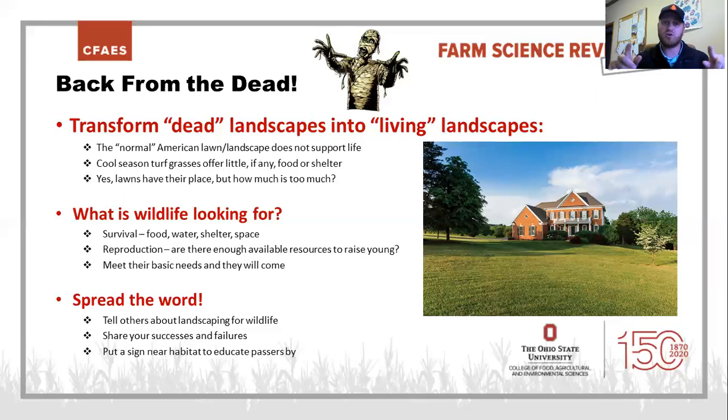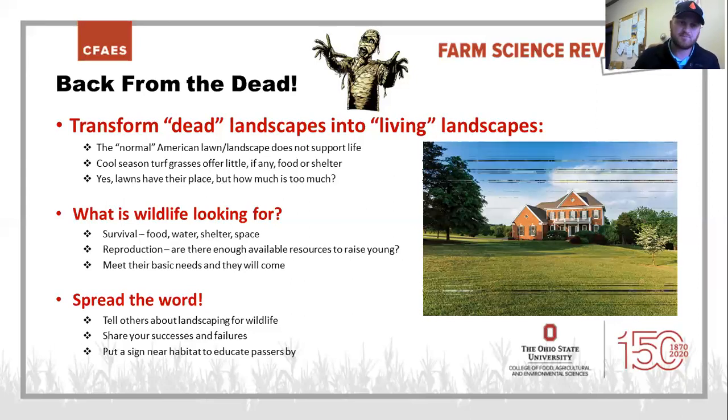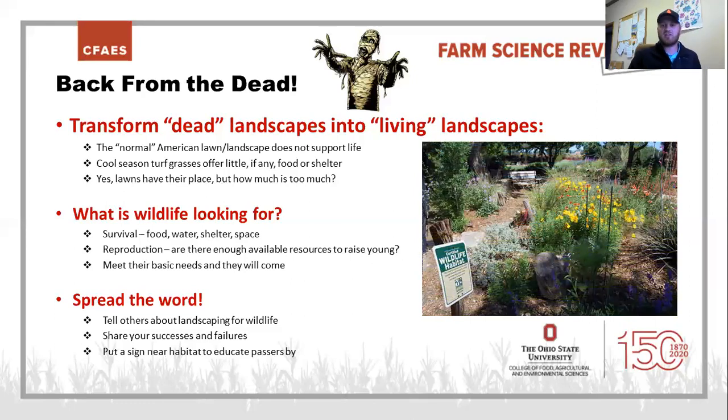You can mow borders, just mow around the edges and keep that short. That way, at least it looks like somebody's caring for the place in some of those instances. So we're looking at transforming something like that into something like this. Something where you've got some structure there. You've got different sorts of flowering plants. You might have some shrubs, some trees, rocks, things like that, to provide and meet those basic needs for those different species of wildlife that you're trying to attract.